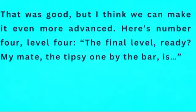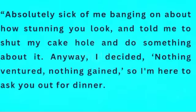That was good, but I think we can make it even more advanced. Here's number 4. Level 4. The final level. Ready? My mate, the tipsy one by the bar, is absolutely sick of me banging on about how stunning you look and told me to shut my cake hole and do something about it.